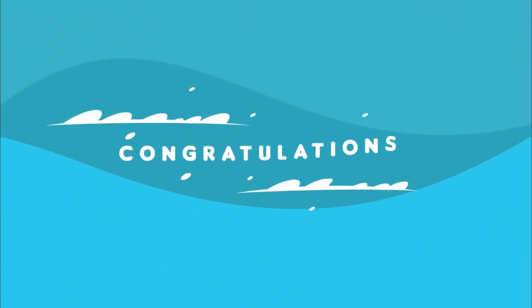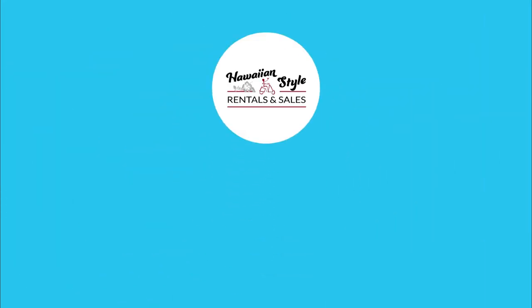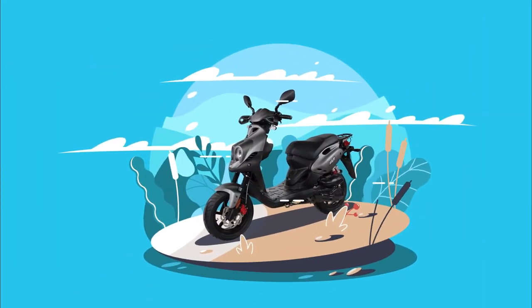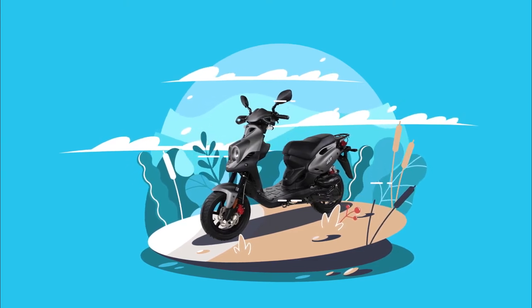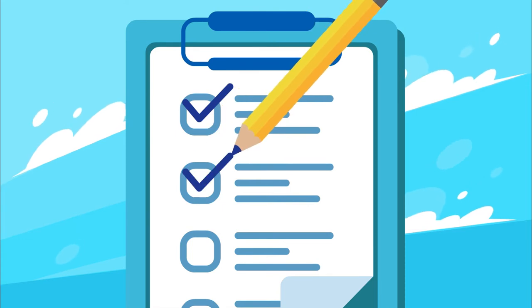Congratulations on purchasing your new genuine scooter from Hawaiian Style Rentals and Sales. You purchased the highest quality vehicle available with Hawaii's best warranty and roadside service. Here are a few requirements to keep you riding carefree and to keep that warranty valid.